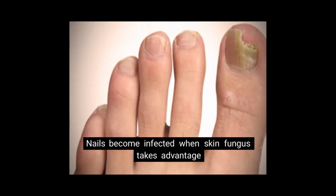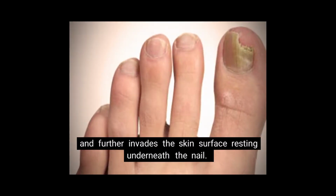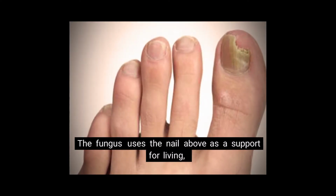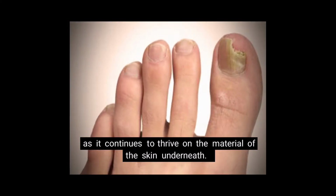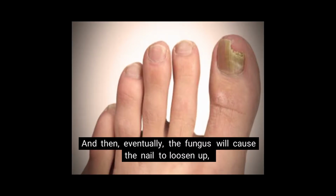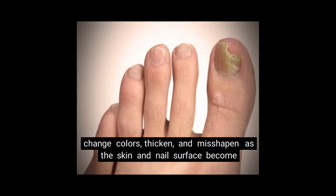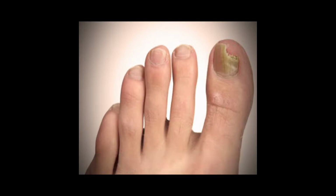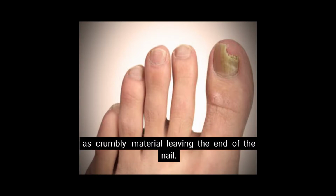Nails become infected when skin fungus takes advantage of a small crack or break in the nail tissue and further invades the skin surface resting underneath the nail. Now, the fungus uses the nail above as a support for living as it continues to thrive on the material of the skin underneath. And then eventually the fungus will cause the nail to loosen up, change colors, thicken, and become misshapen as the skin and nail surface become partially destroyed by the infection. This infection then creates nail debris that is seen externally as crumbly material leaving the end of the nail.